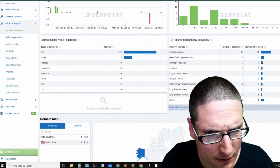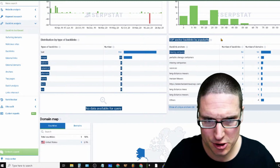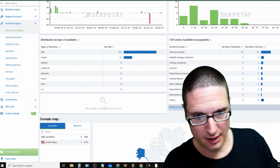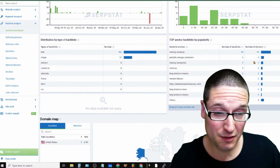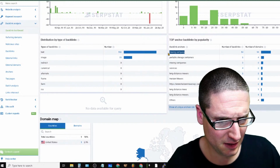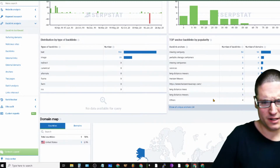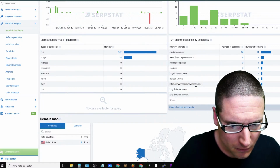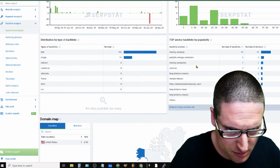Moving company, so top anchor backlinks by popularity. Moving company, which makes a ton of sense. 14, which I probably built. I actually built 25 links with not just this though. It's actually interesting how they put this in here, because I was using variations of the keyword. Well, this makes sense. And then movers, this makes sense.